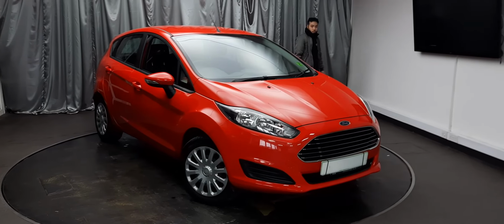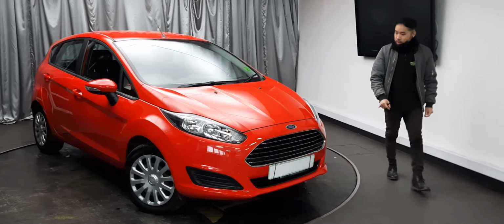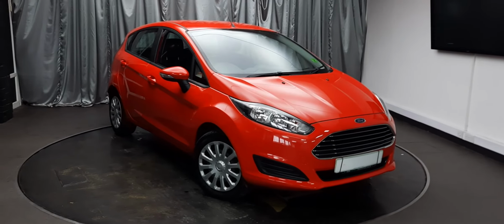Simon, what do you think of this Ford? I think it's an absolutely amazing colour in red. Can't go wrong. Stand out. Completely agree with Simon. If you want to get a car that helps you stand out, this is the one for you.